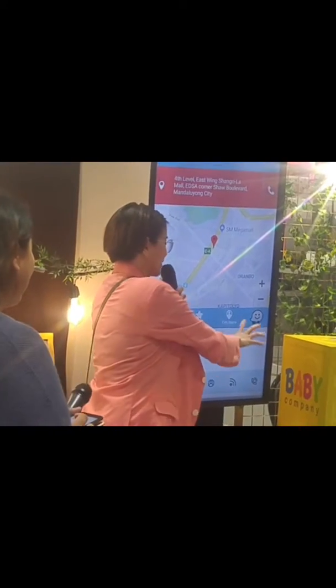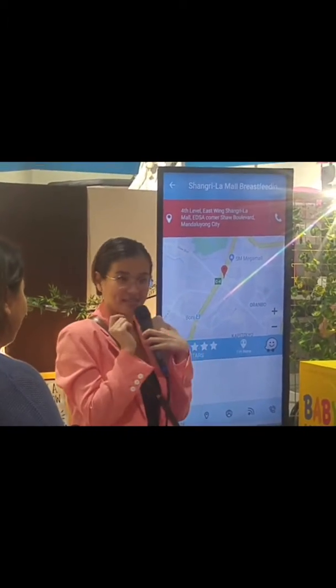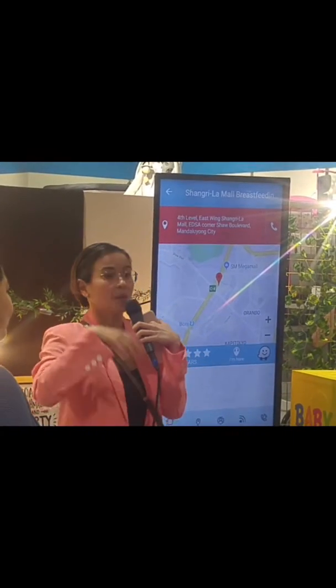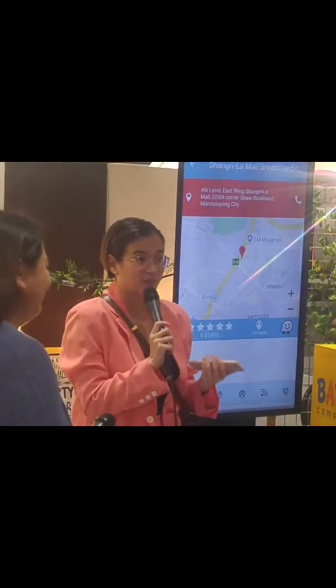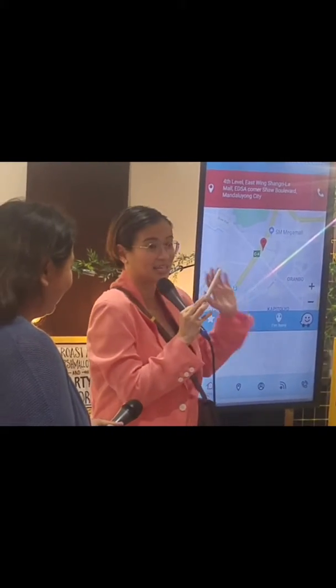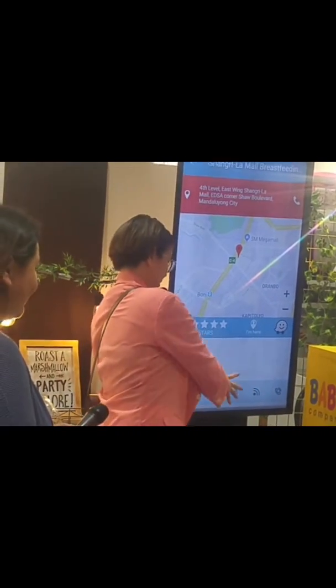And then, if it's a little far from you and you need to Waze it, meron ang button. You just press it and then you proceed to the Waze app already. And then, if the establishment has a coupon, because we're offering coupons also, which you will explain later on, it will appear here on the space.